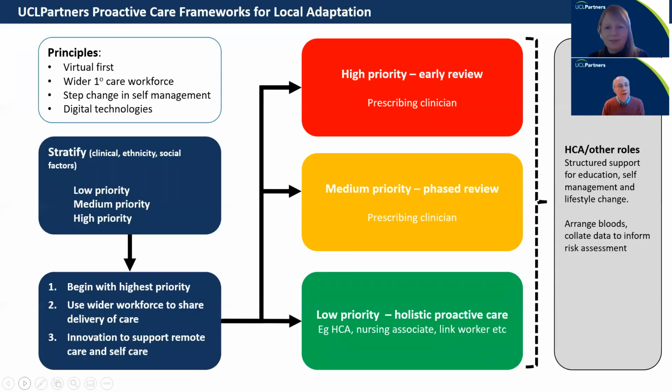The next slide shows the broad approach that we've taken in developing these frameworks. So first of all, we have developed searches that stratify patients with long-term conditions using clinical criteria, but also social factors and ethnicity. And that allows us to do a couple of things. Firstly, it helps us to prioritize patients in these really busy and demanding times. Who are the patients who are at high risk, who we do need to see soon if they're not to deteriorate and exacerbate? And who are the patients that we can safely phase their review to later months and know that we don't have to worry about them from a clinical perspective?